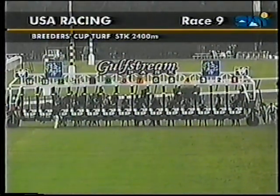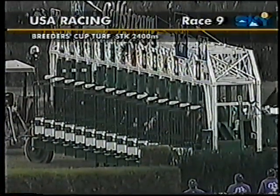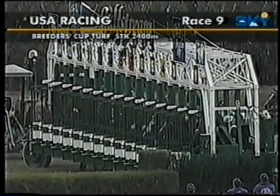They're close to action. Daylami is starting from barrier 3. He's already moved in with Frankie on top in the blue colours. We're seeing number 13 go forward. That is Unite's Big Red. The last couple are taking their position. Thornfield, the winner of the Canadian International. The last 2 complete the line. Let's join Tom Durkin for the call of the Breeders' Cup Turf.